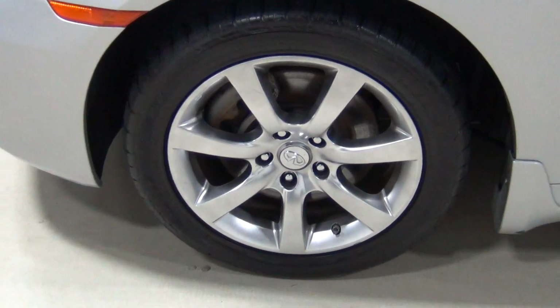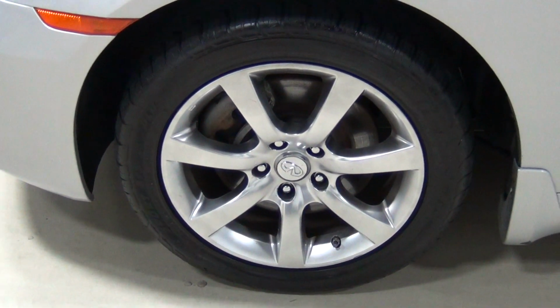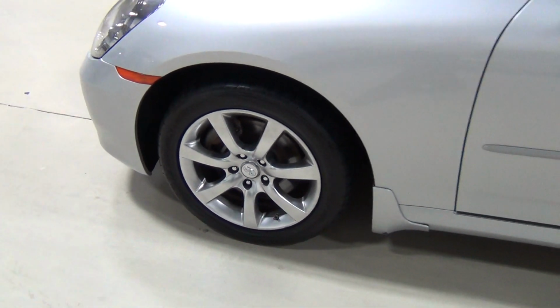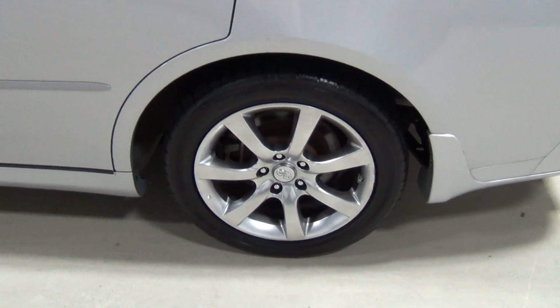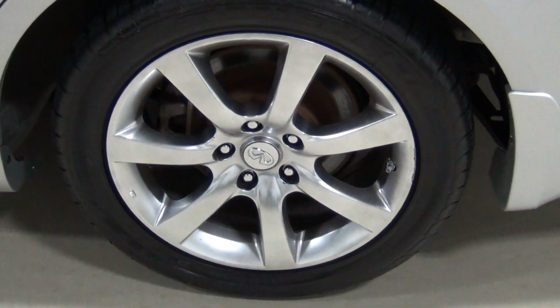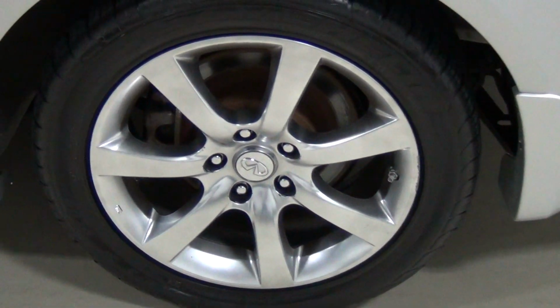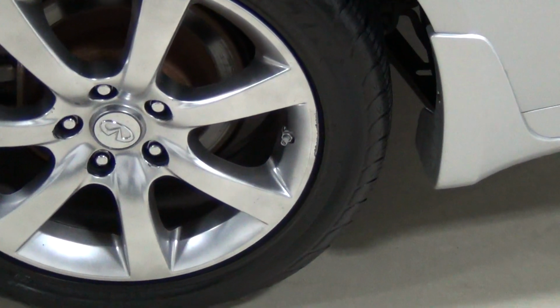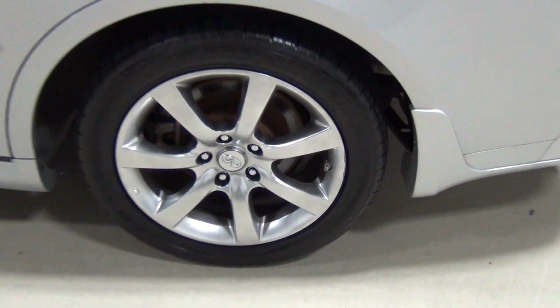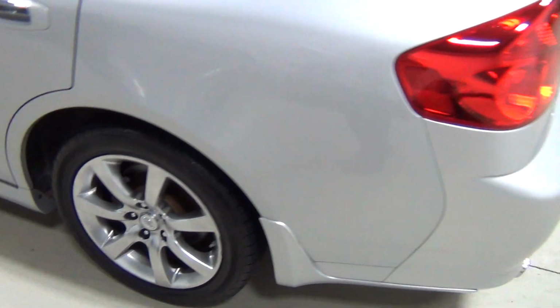One neat thing about it is, look at the wheels. They're not curbed too much, and they look really, really nice. Usually with Infinitis, because the wheels are pushed out so far to the corners, you always see a lot of curb rash, but there's just a little bit. You can see a little on this side. And can you see that? But really not a lot. Looks great.